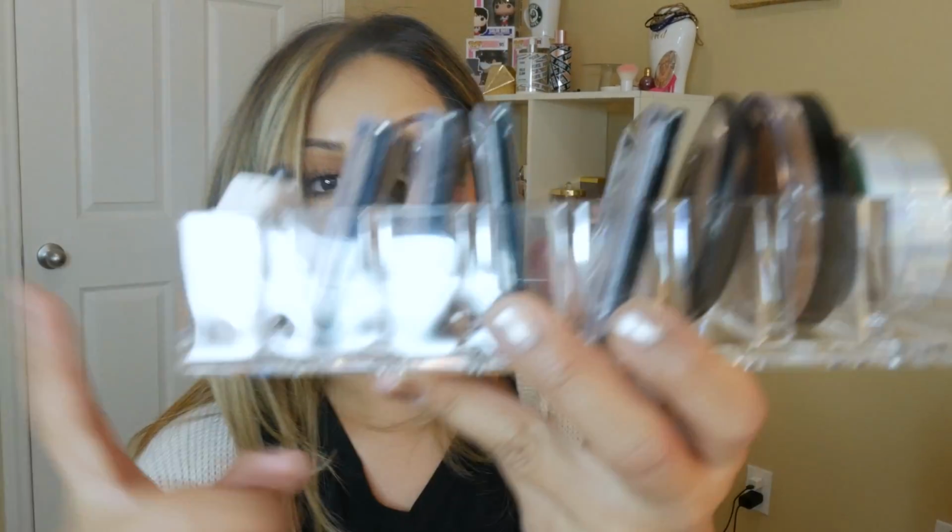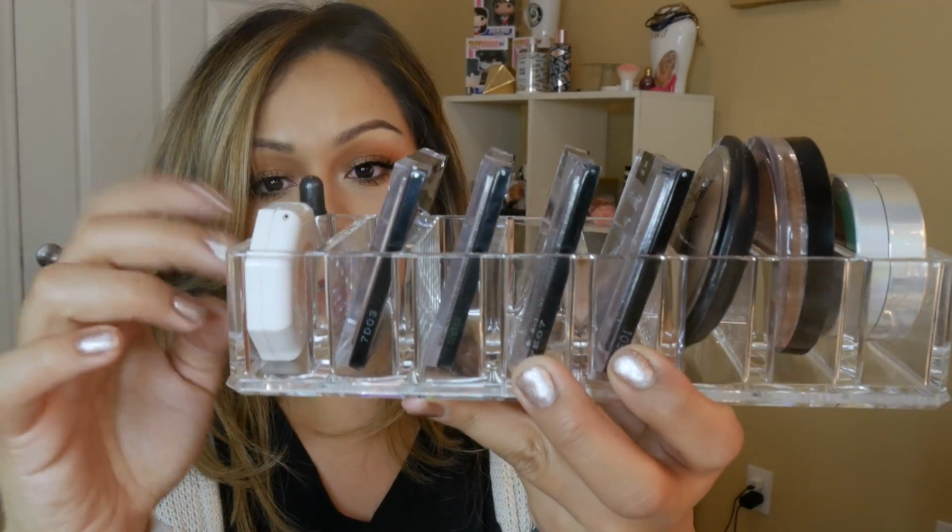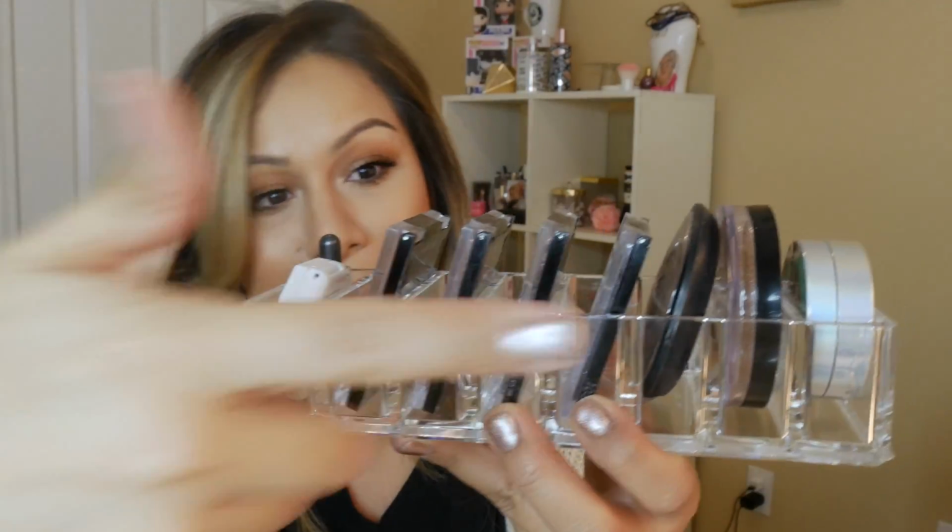I also got, which you guys know I love, my little acrylic compartments for all my blushes, bronzers, highlighters. These are my highlighters. They're hard to find, but you can find them. They cycle out, I swear, because sometimes I see those lipstick ones all the time, and then the moment that I want one, they're gone, and then they cycle in something else for forever.